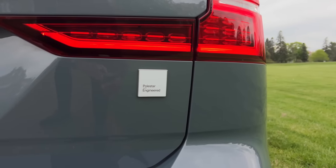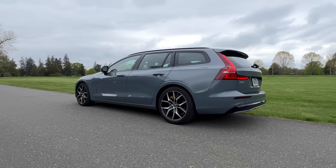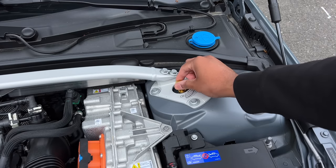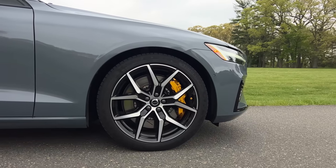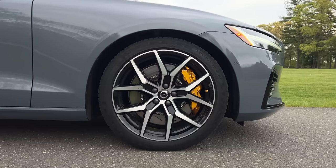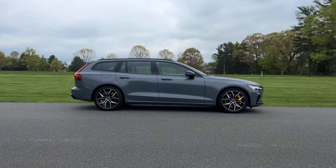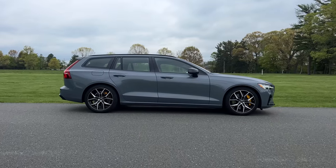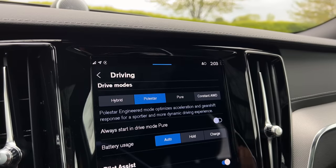So, what makes this one more special? Well, that's where the Polestar Engineered part comes in. You get a Polestar tuned suspension that makes the ride a little bit sportier. You also get manually adjustable Ohlins dampers, which you can adjust right here from under the hood. And unlike the XC60 Polestar, which I tested a few months ago that had Akebono brakes, this gets Polestar engineered Brembo brakes. Now, besides that, you have a bunch of visual exterior and interior upgrades that we'll talk about a little bit later, but you also get yourself a specifically tuned Polestar drive mode.